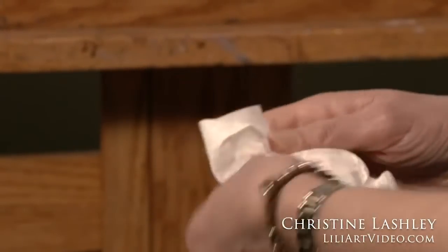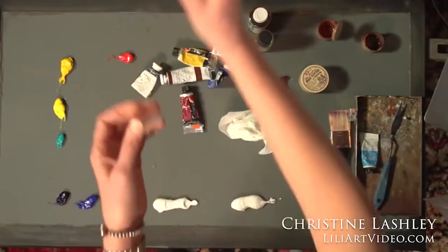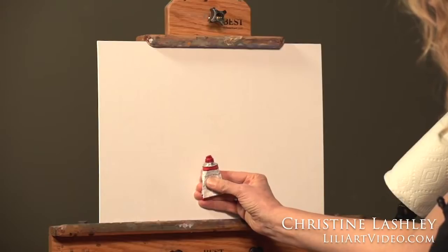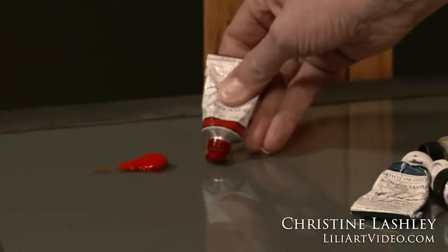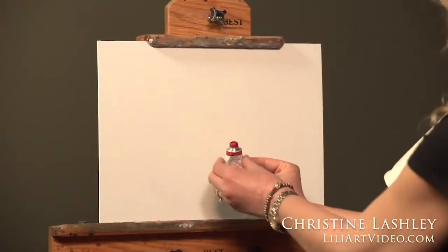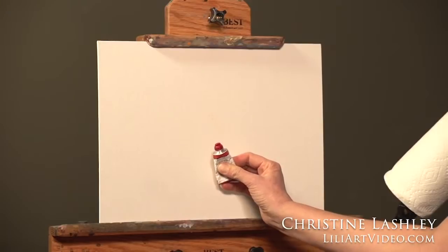So when I open this up, as I squeeze out the paint, I want my level of paint to be here. I don't want to put this away with it poking out of the top. And when I squeeze out the bubble of paint, I put it out like this and then I clean that off. So again, if it's going to be like this, it's just going to create a mess and possibly be glued shut next time you try to open it.